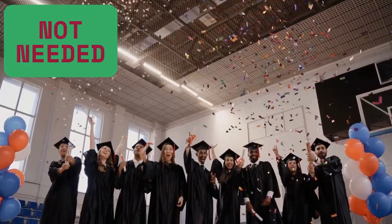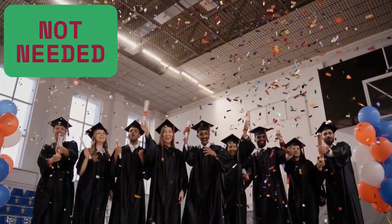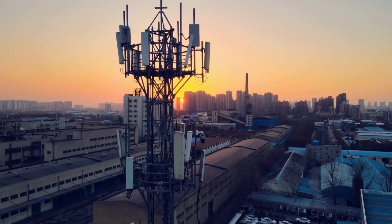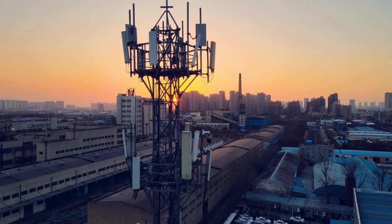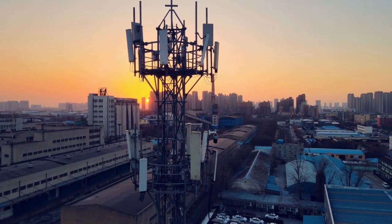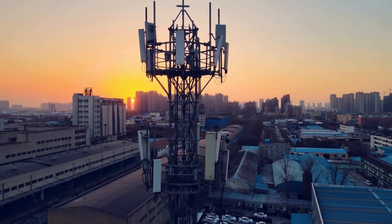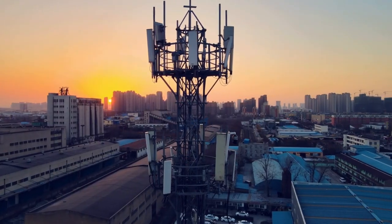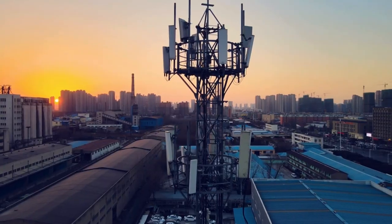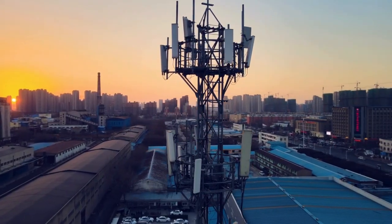How to become a cell tower technician, no degree needed. If you're not afraid of heights and don't mind working with your hands, and like the idea of a career that pays well without requiring a college degree, becoming a cell tower technician might be worth looking into. With the expansion of 5G and constant upgrades to our communication networks, there's solid demand for qualified workers who can install and maintain this infrastructure.